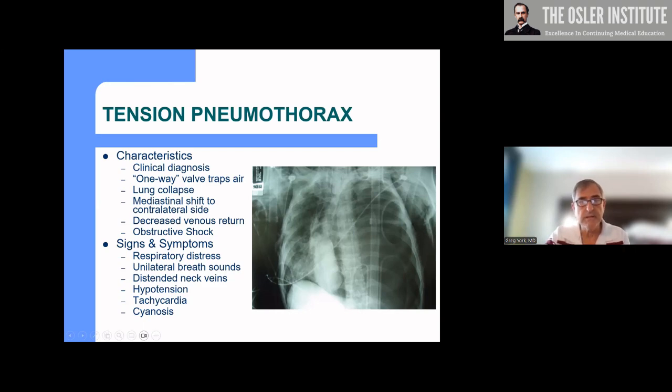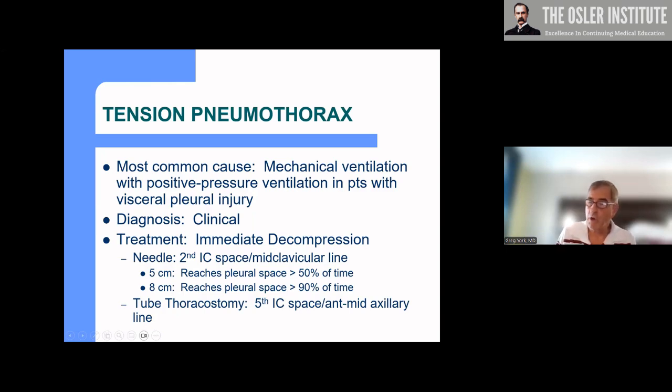Not with a chest x-ray. The most common cause of tension pneumothorax is actually mechanical ventilation with PEEP. So think about a patient with, say, an apical pneumothorax who you send off to the OR for 2 or 3 hours with the orthopedic folks. If the patient drops their pressure in the operating room and you can't get it back, they may have developed a tension pneumothorax.